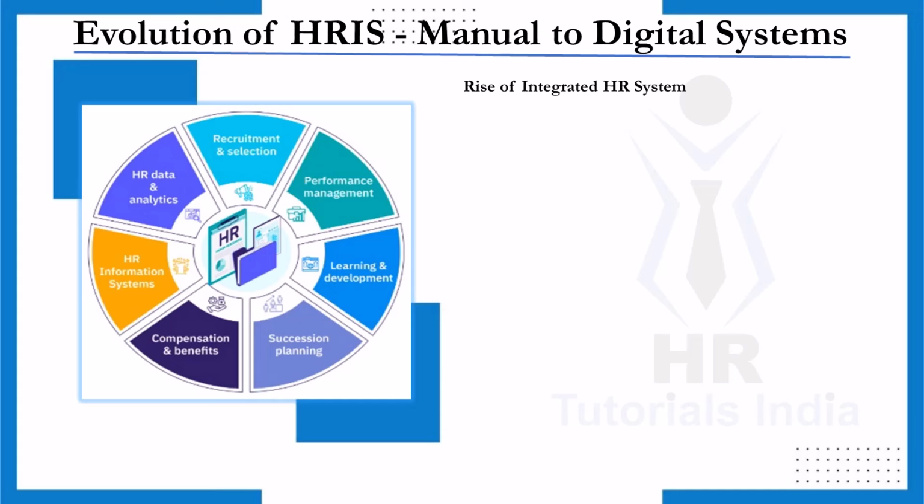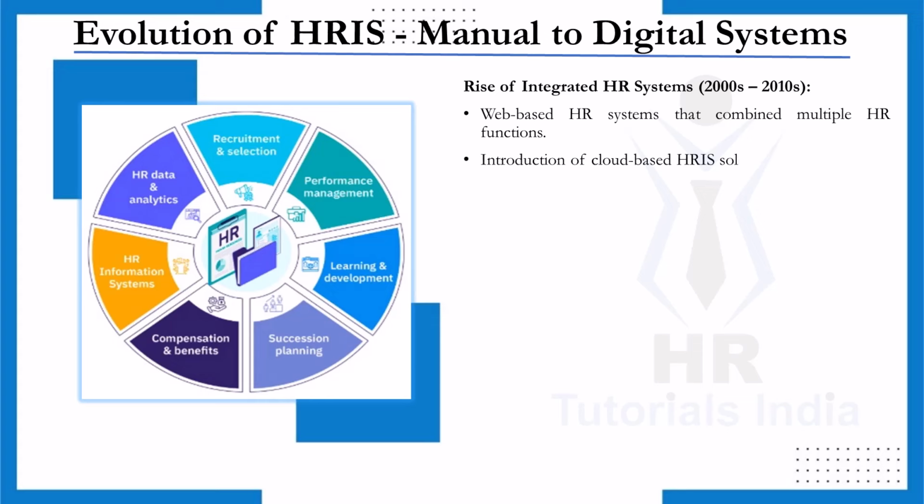Rise of integrated HR systems during the 2000s and 2010s. By the early 2000s and 2010s, companies realized the need for a single integrated system that could manage multiple HR functions in one place. Developing web-based HR systems that combine different HR processes, cloud-based HRIS solutions made data accessible from anywhere. Integrated payroll, benefit management, and compliance tracking, and HR professionals could now generate reports and insights in real time.